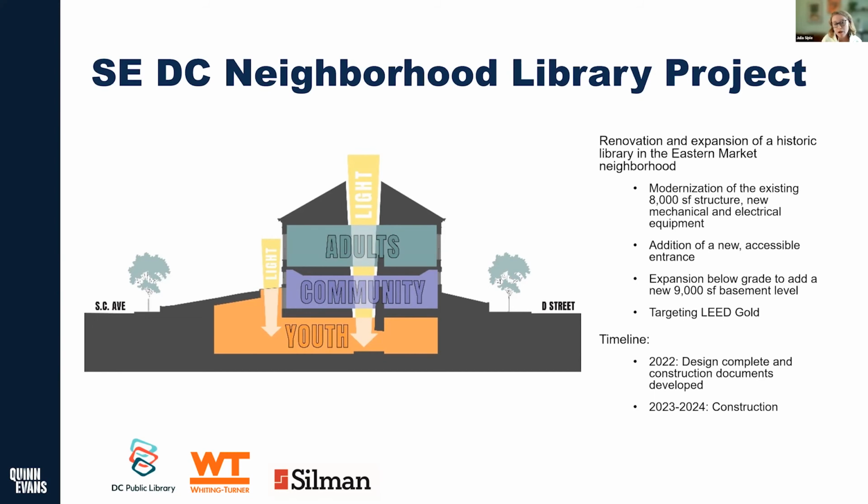Basically the project will continue to be designed and developed through 2022 and is expected to be constructed in '23 and '24. This is a project that we were working on with Whiting Turner for DC Public Library, and Silman is the structural engineer on the project, and we're very much involved with our embodied carbon analysis because as you'll see, we were very focused on what we can be doing with the structure of this building, especially with all this additional below grade added space, to think about ways to not just value what we are doing by preserving this building, but what we can be doing to improve the embodied carbon of what we're adding to.